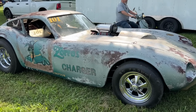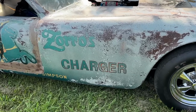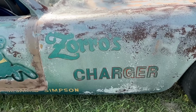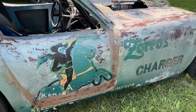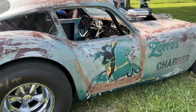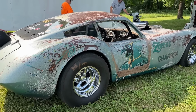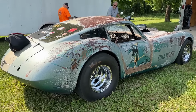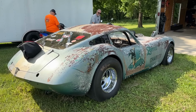All the way in the back of the pits, we ran across an old friend with this really cool Kellison funny car. This is Zorro's Charger, and all this paint that you see here has been on there for many, many years, well over 55 years. This thing has got a lot of cool vintage pieces, but it's also got some modern stuff that allows him to compete in the 1/8 mile and 1/4 mile competition. Very cool historic drag car.